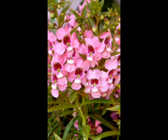This month's plant of the month is Angelonia, or in this case, Angel Face Angelonia.